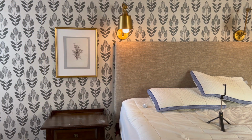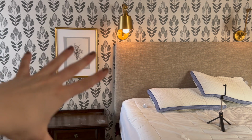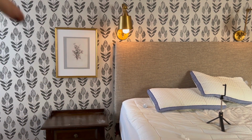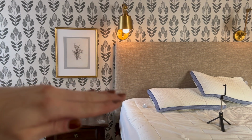So let's see how that looks. Yeah, so I think that this gap is really tall, and maybe I'll put something here to make up for it, but it's because I'm gonna have something taller. Like realistically, I think the bedside table will be about here in the future, maybe here, and that would look better.